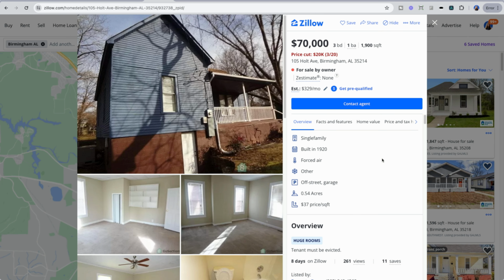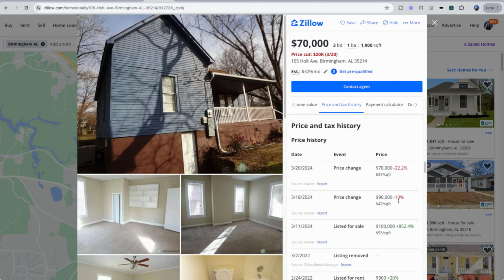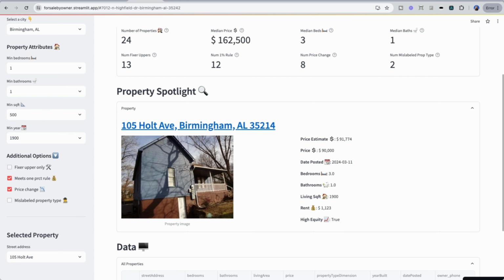And it looks like the seller's very motivated as they have even lowered it more. We look at the price history. As of the date I pulled it, it was 90,000 and now it's 70,000, which could really signal a good deal. Great. So coming back to the app, we were able to validate some of these facts here.